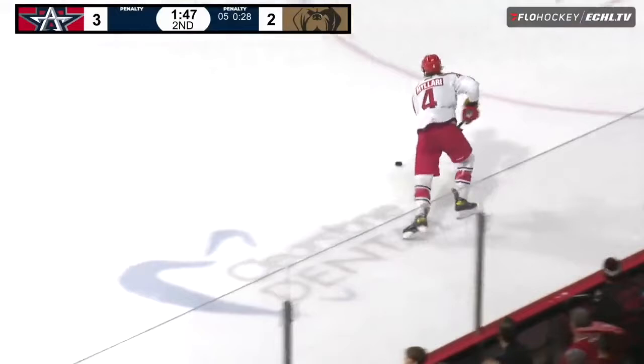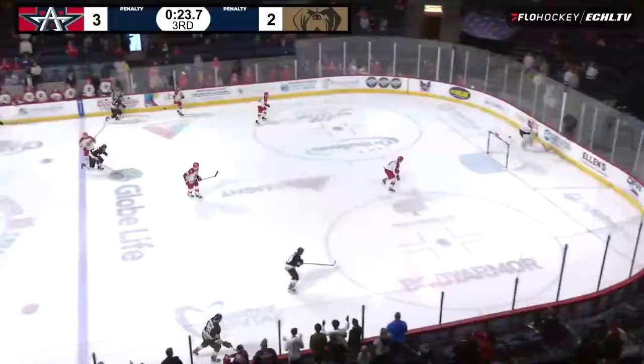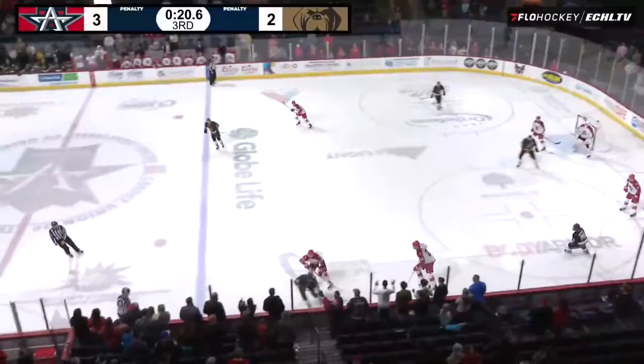Watch this, wrist shot right through in front of the net. What a shot by Myllari. And it goes right through the legs and into the back of the net. And the Americans lead again, 3-2. And slow down. 22 seconds left to go here in the third period. Picked up, here they come.